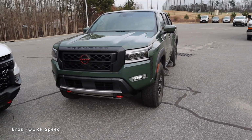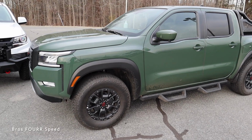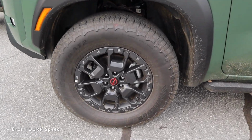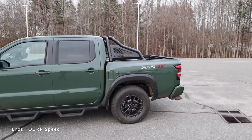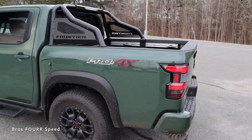Coming over to the Nissan, you still get a set of the black fender flares, which makes sense. You know, this truck is going to be off-roading. So of course you don't want the body color to get all chipped up. You also have a really cool set of wheels. I don't know which wheel I like better. I think they both really fit the trucks. Side profile looks just as good. I do like the optional bar back here on the bedside. We get a really large Pro-4X badge.